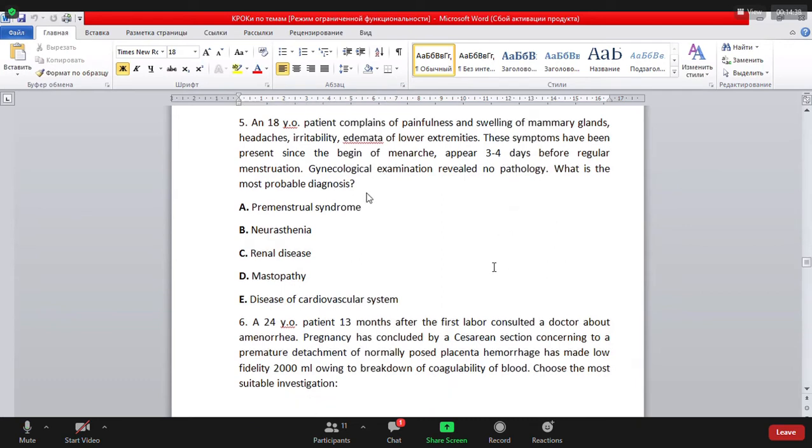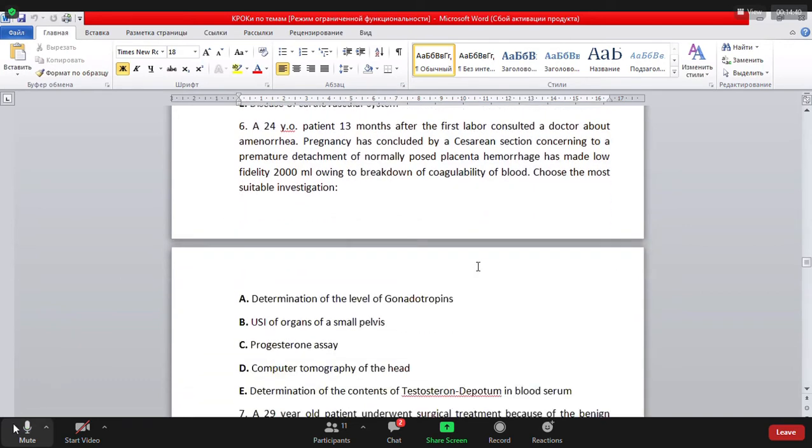Yes, that's why it is premenstrual syndrome. Also, every year present this test. Thank you. The next, Euthymia, please read.